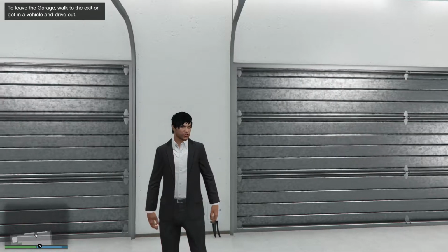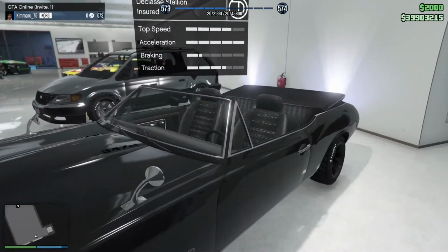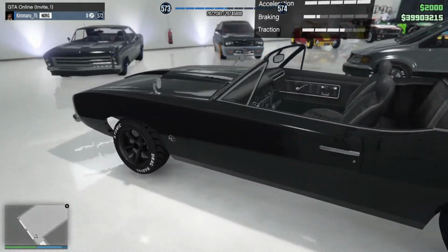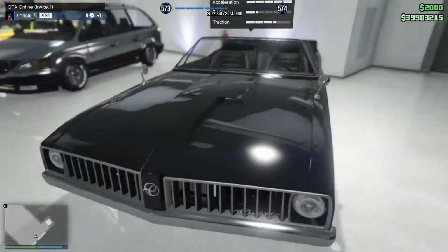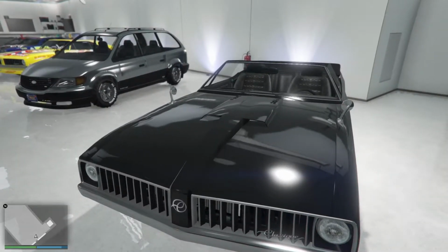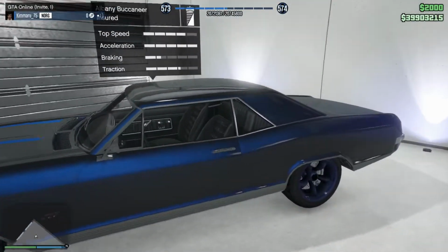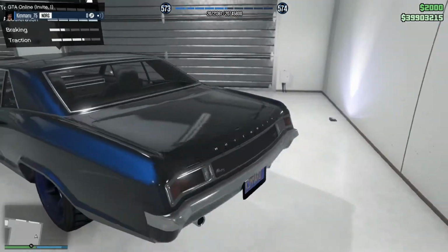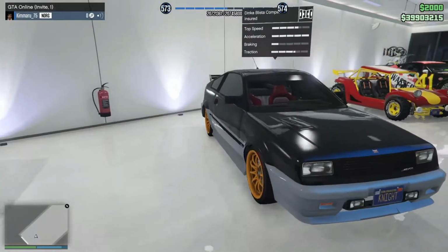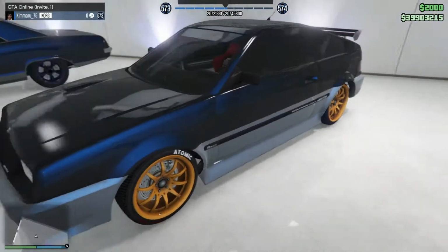Right, garage number 2. Here we have the Classic Stallion, black cabriolet. Awesome vehicle. Fun to drive when I have my headset on and you hear the engine roar. And then we have my Albany Buccaneer, also an awesome car. I also have the lowrider version of this, like to cruise around in that. Then we have the Ballista Compact based on the Honda Civic. Yeah, Honda Civic.